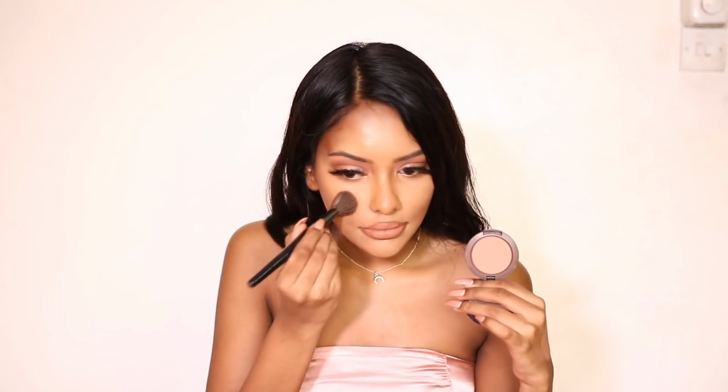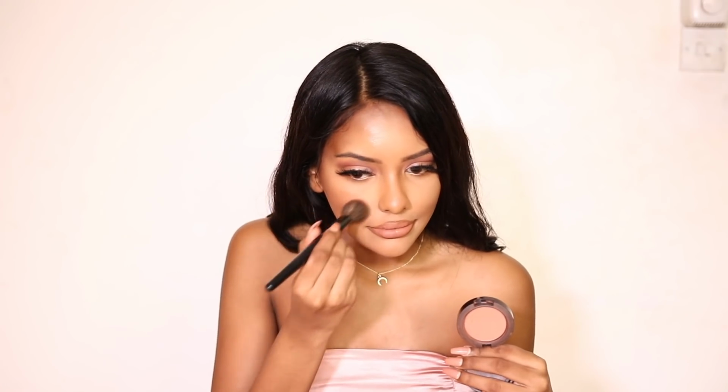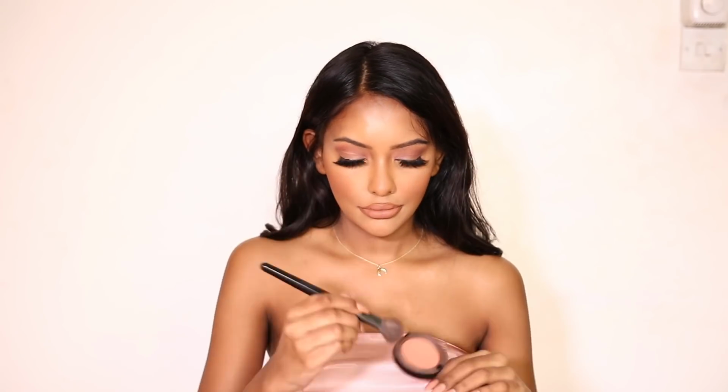I don't know, for some reason this blush is stunning on people with black hair. I look really good with it when I have black hair on, but I look awful when I have brown hair. I don't know why, but black hair, amazing. So yeah, I go crazy with the blush, and then we're jumping onto some mascara on my lower lash line.